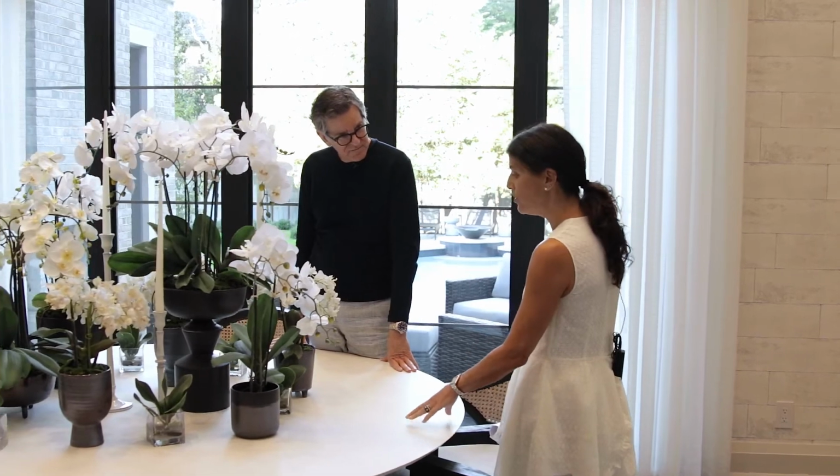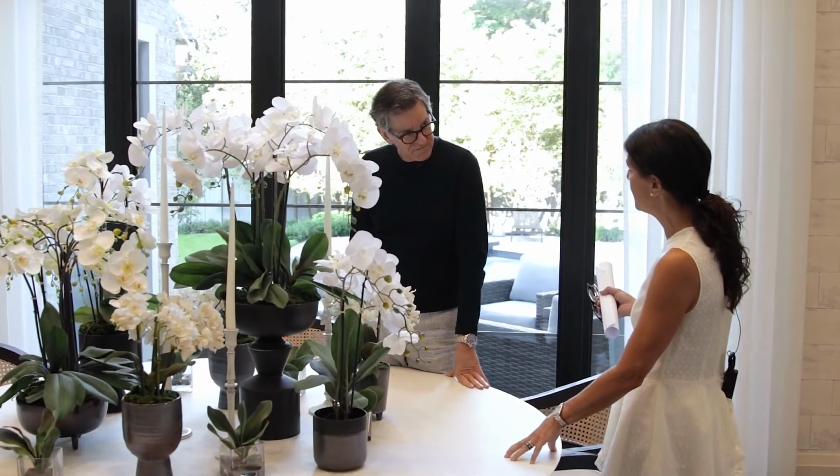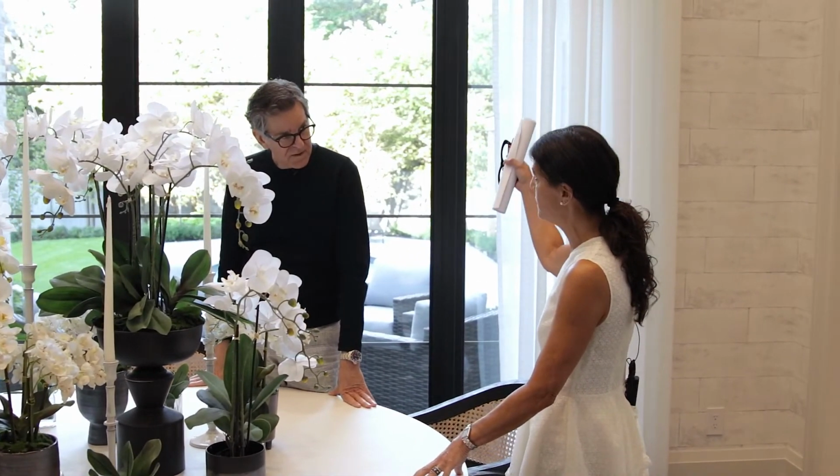Which is great to use inside as well in a space like this that gets so much sun exposure. Yeah, so we wanted a table that felt like it was outdoors, and we had to choose a material that, again, like you said, was exposed to the sun because it gets intense sun. So we couldn't use a wood table. It would just cook in the sun. Right. And this really gives us the feeling of being outdoors.